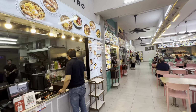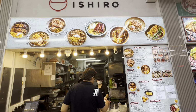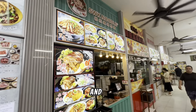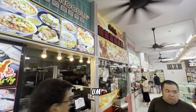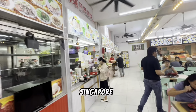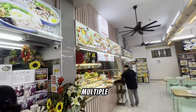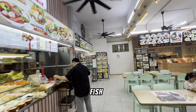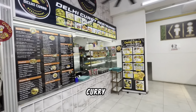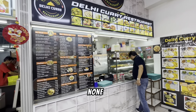This is a Japanese restaurant, in a food court basically, a hawker center, and a meal will range between $6 to $10. Singapore is a place where in every hawker center you can find multiple varieties of food, like this fish, and then this is another Indian cuisine curry restaurant where you can get naan, butter chicken, chicken tikka, biryani.